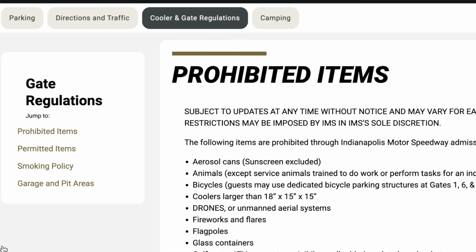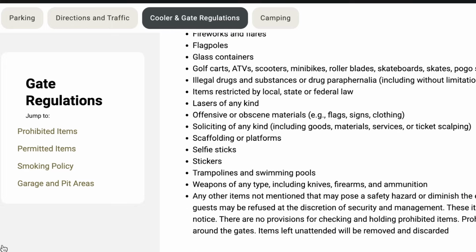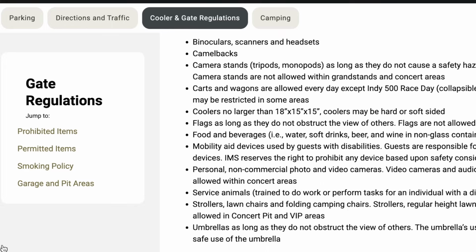You are allowed to bring alcoholic beverages in. You are not allowed to bring glass in. They will not allow oversized coolers into the stands. They will not allow glass in your cooler into the inside of the track. So be sure you're following the rules. And when you go through security, they will scan your ticket. They'll check your bags. So make sure you don't have anything you're not supposed to have. There is a very detailed list online at the Indianapolis Motor Speedway's website about what you can and cannot bring into the track.